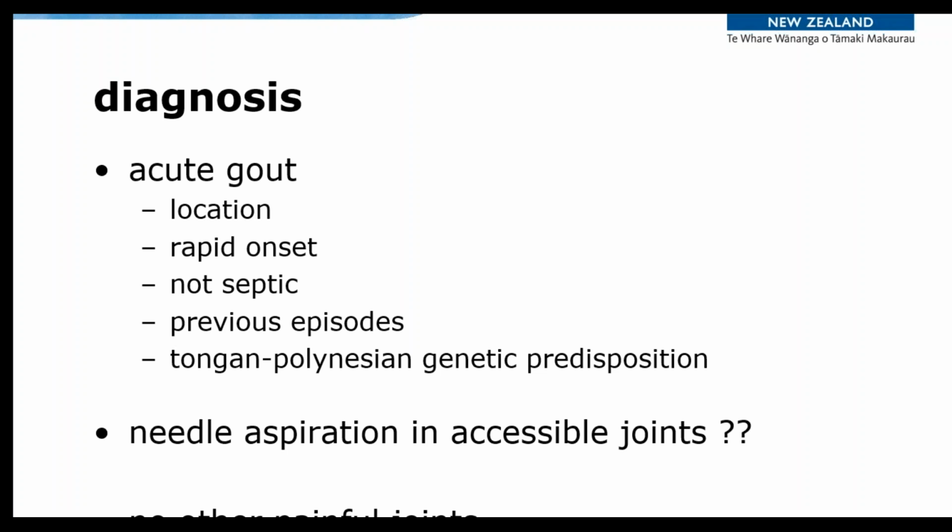Now the issue is, should we be doing needle aspiration in accessible joints? And the answer to that is no, unless you're really good at it. And even Peter Gow from Counties Manukau doesn't put needles in joints anymore. But I'll talk about other ways of making a diagnosis if you're uncertain. But clearly a history is enough to normally do it.